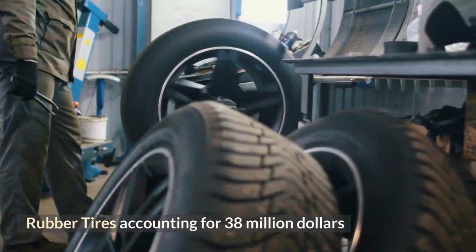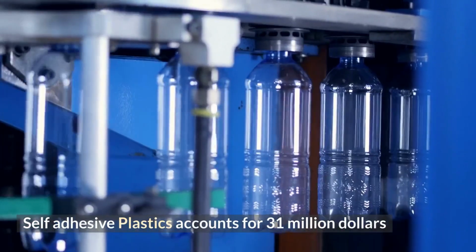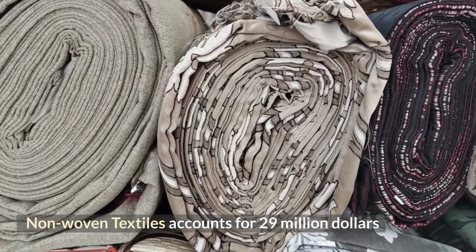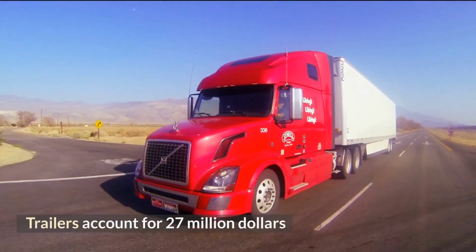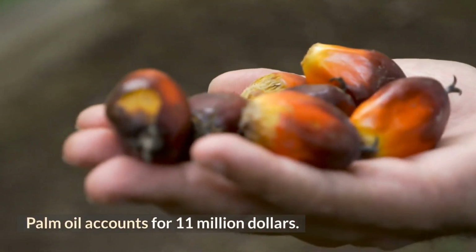Rubber tires accounting for $38 million. Self-adhesive plastics accounts for $31 million. Non-woven textiles accounts for $29 million. Trailers account for $27 million. Palm oil accounts for $11 million.